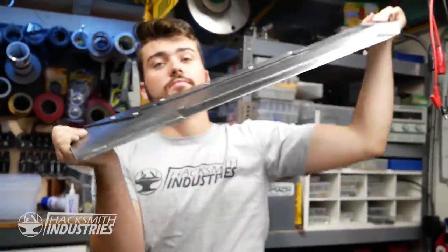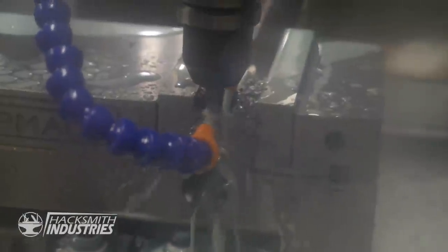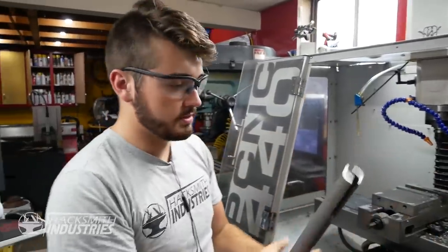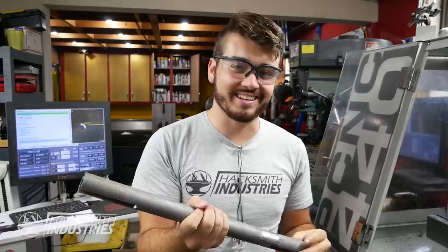Tasty. All right, so now we need to cut some slots into our handle piece so that we can put the blades into the handle, weld it all up, and it's gonna be super strong. All right, piece is done. We got all our slots made, so let's join the swords together.